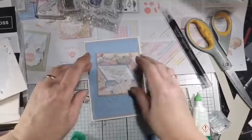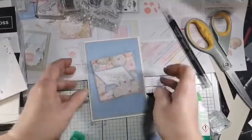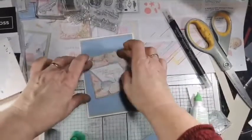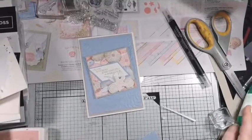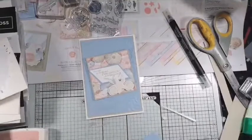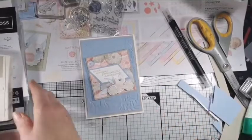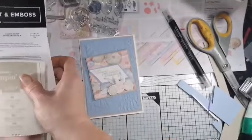Let's put that on a bit of a jaunty angle. I do love that sea urchin paper. So there we are, just a bit of stamping, a bit of die cutting, using that embossing folder, and we've got a really pretty seaside card. But I think we need to have a play with this sort of combinations of stamps and dies and embossing folder.